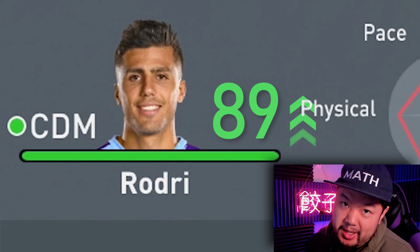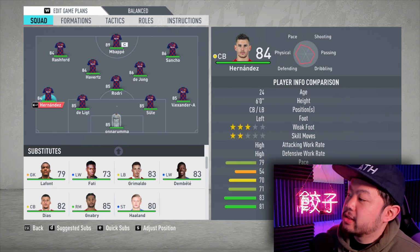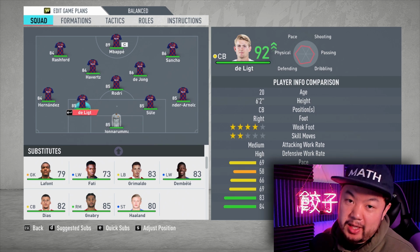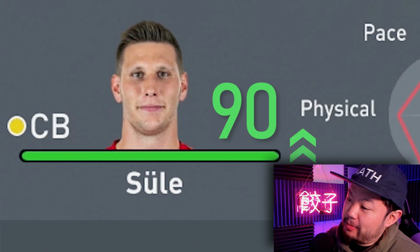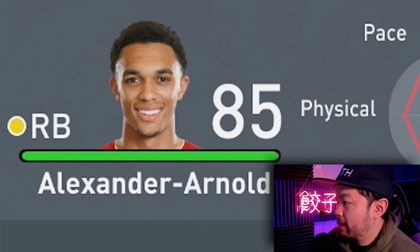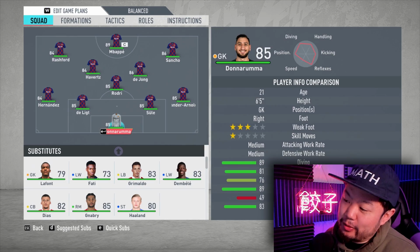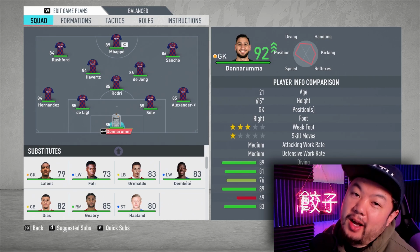He has potential of 89. Then in the back line, you got Lucas Hernandez coming in at 84, potential of 89. De Ligt is coming in at 85 with a potential of 92. Nicolas Sula is coming in at 85, potential of 90. And Trent Alexander-Arnold coming in at 85, potential of 90. And in between the sticks, you got Donnarumma, who's already at an 85, potential of 92.